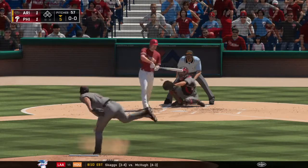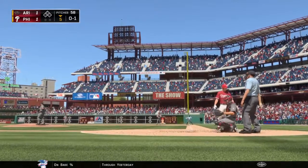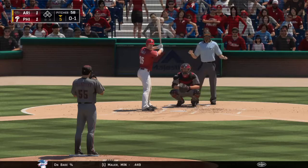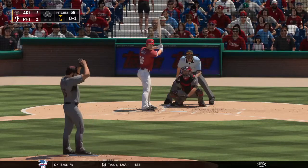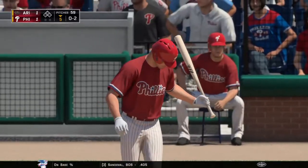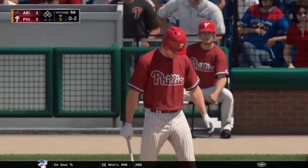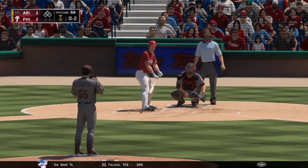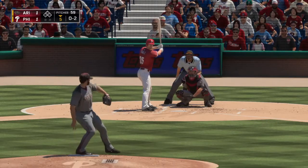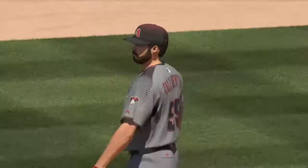Cole Hamels. And he commits to the pitch inside, and he definitely went around. That's strike 1. That's taken. Now it's 0-2. Into the windup. Here comes the 0-2 pitch. Now the fastball is right by him as he swings and misses for the first out of the inning.